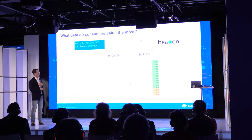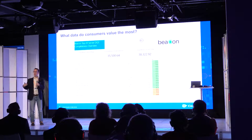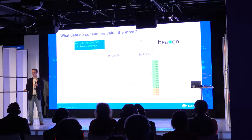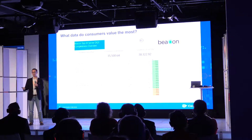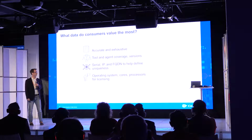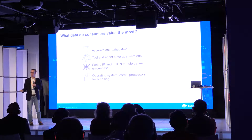You can see some of the items are fairly typical: IP address, serial number, the host name. You also have interest in CPU count and memory because those are items that go into software licensing use cases. So it's definitely important to understand core counts and processors if we want to have an accurate financial picture of how we're licensed. So those are the specific attributes that people are interested in with Beacon.